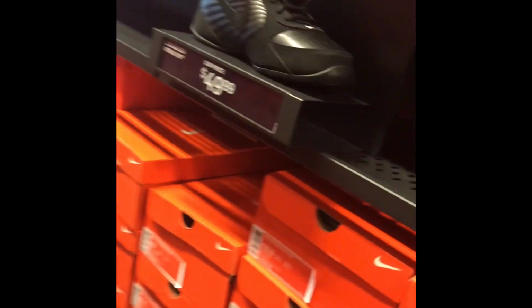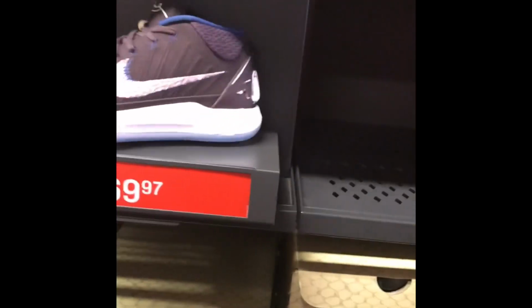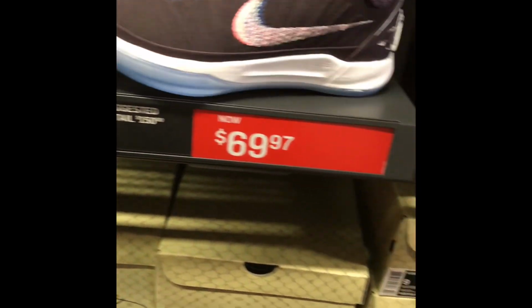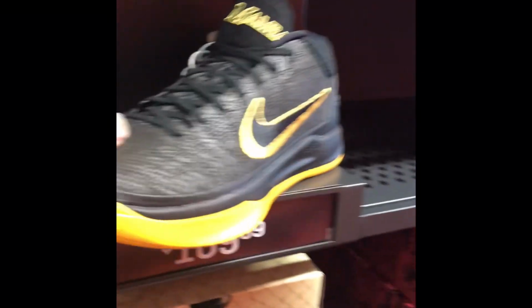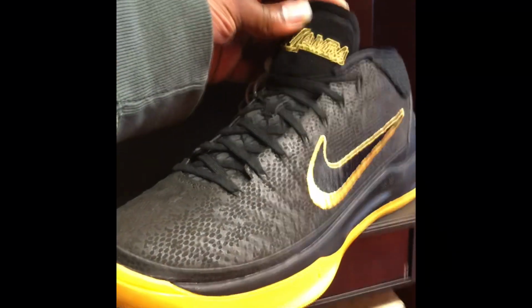So what's up? This your boy Dread, and as you can see, we at the Nike factory store in Pleasant Prairie, Wisconsin. And first off, you got some Kobe ADs. They only wanted $70, decent. Then I had to check out the Mamba joints they have for 110. Those was decent.